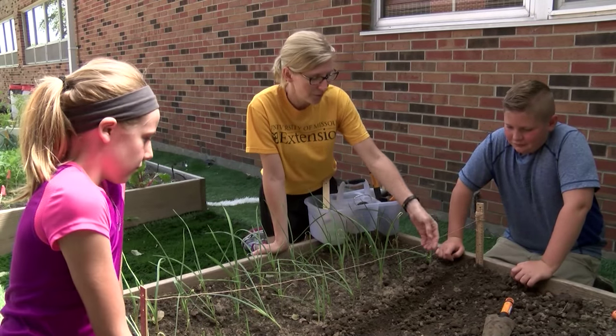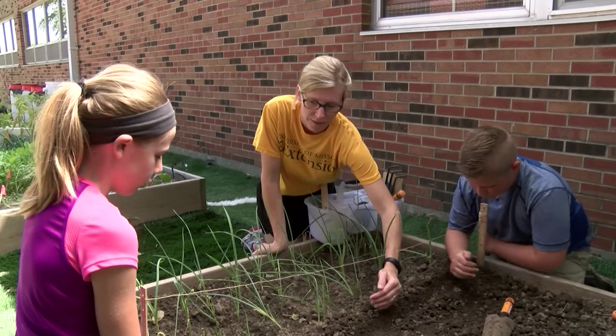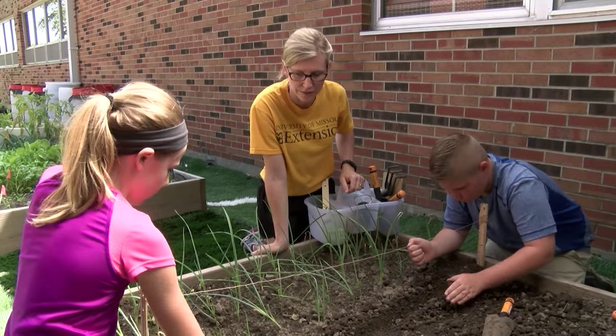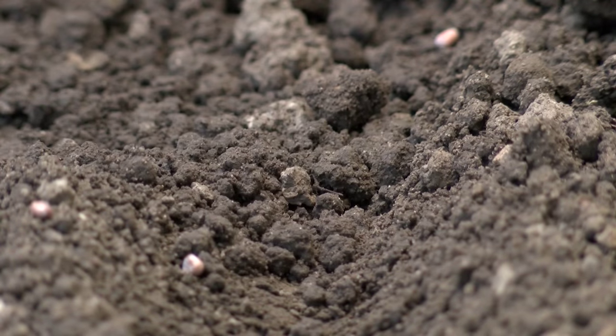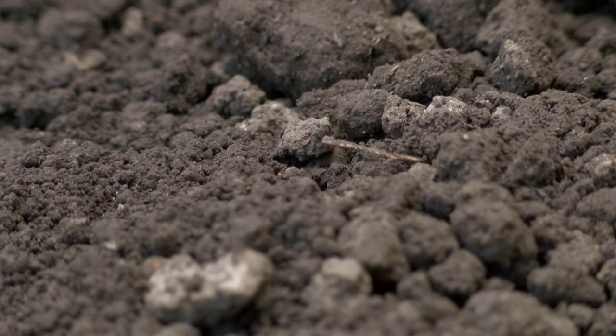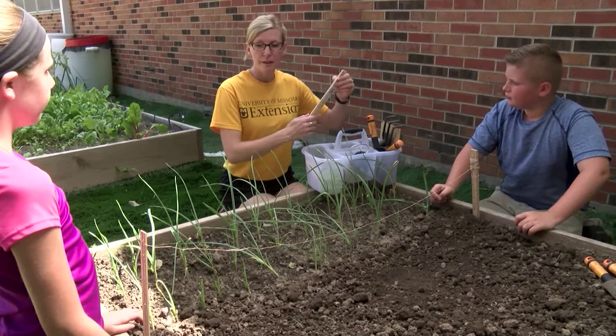Nice job. Now, we're going to use your hand, and I just want you to cover your row. Just pull the dirt and cover up your row of seeds. Firming that soil over the seed helps speed up the growth of the plant. The soil helps seeds stay moist after watering or rain. All right, now you've planted your row.